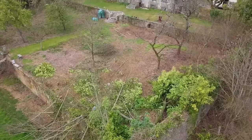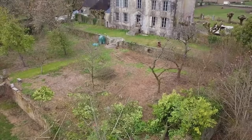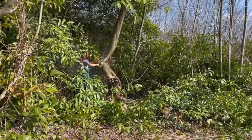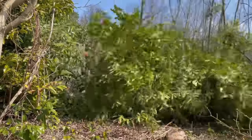Over the last 2 years, we've worked hard at claiming this beautiful garden back, in the hope that one day we can restore it to its beautiful former glory. The self-seeded trees were damaging the walls and the areas around the garden and had to be removed.